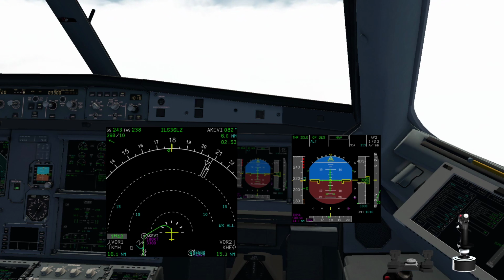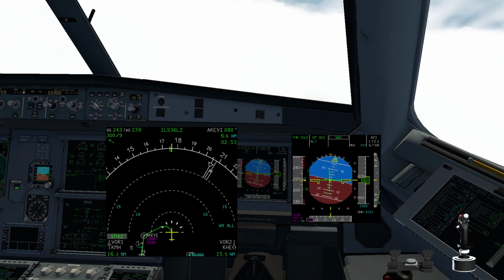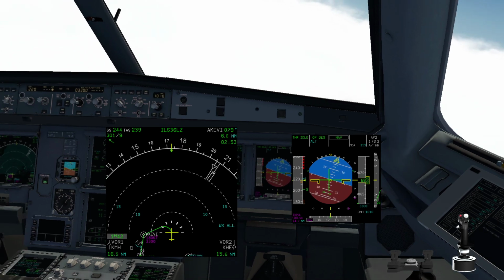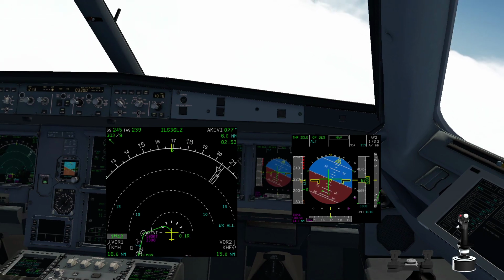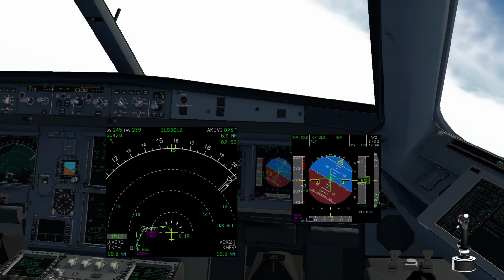Confirm, 2-point check. Gear down, please. Gear down. Speed check, gear down.